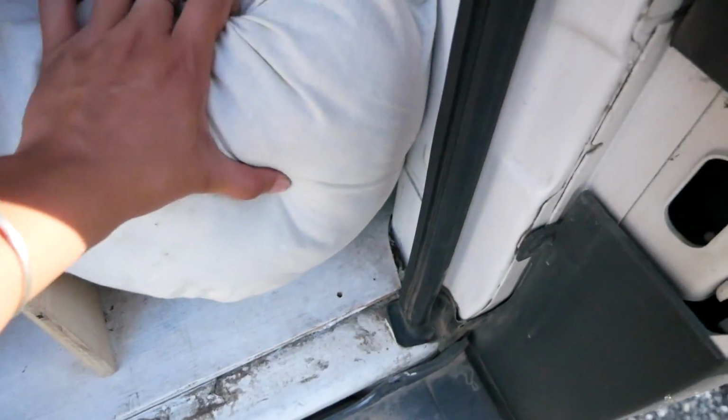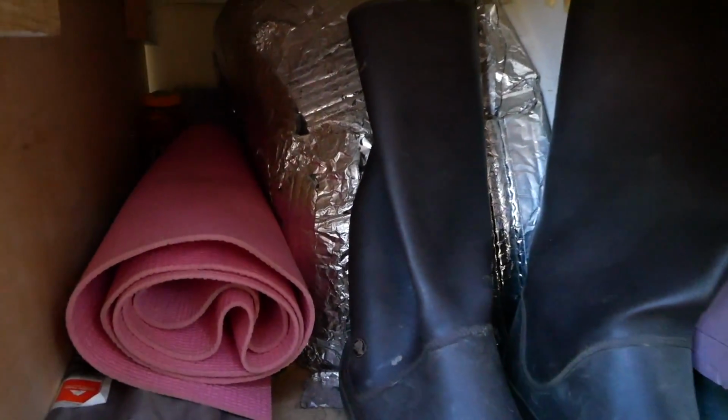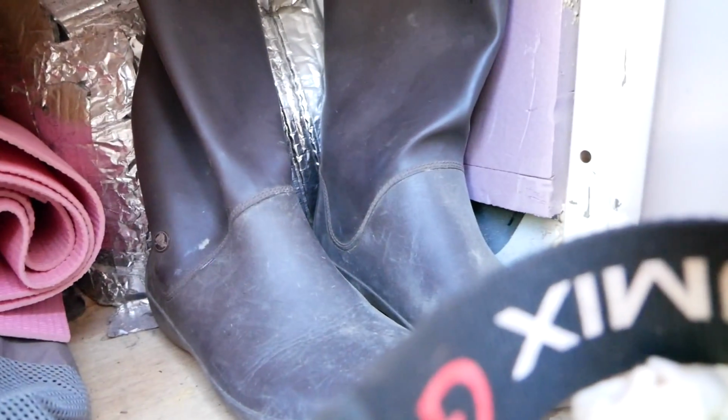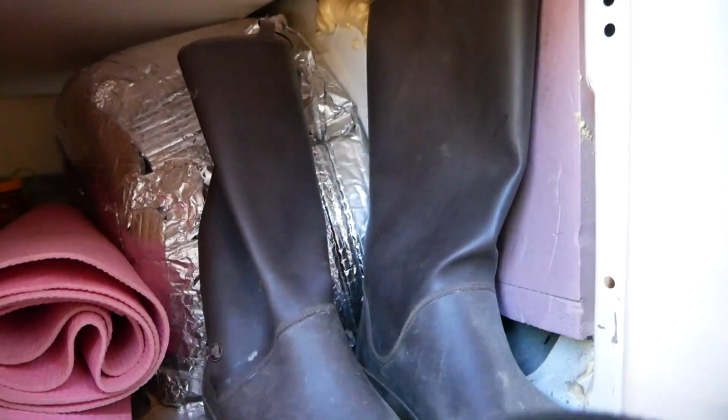And then over here I have a sleeping bag for when I camp. And this is the other side of the cabinet here. You can see the reflectix on the wheel wells, really badly done. And some rain boots. Those are also really useful to have because you're outdoors all the time. You need some things that will make your life easier, and I found those to be really nice. And then I have an extra little blanket here. It's kind of gross and old.